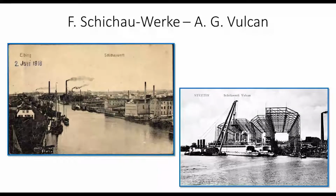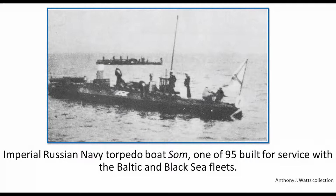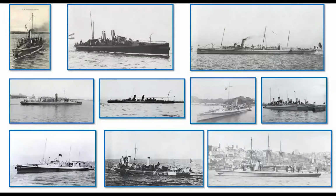In 1878, Yarrow licensed a design very similar to Avvoltoio, but with the positions of the engines and boilers reversed and fixed funnels, you'll notice, to Russia, which proceeded to build 95 examples in 9 different yards within a year for service with the Baltic and Black Sea fleets. Even more astonishing was Schichau's 39-meter type. Exactly 200 boats were built to this design, either by Schichau or licensed yards between 1886 and 1894, of which only 9 were for the Imperial German Navy.